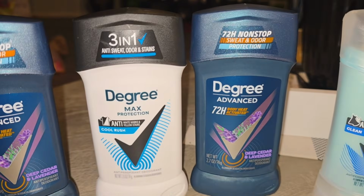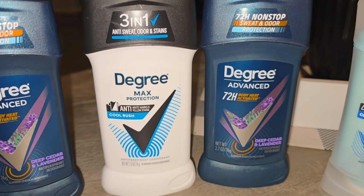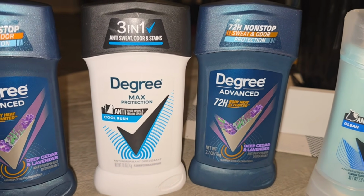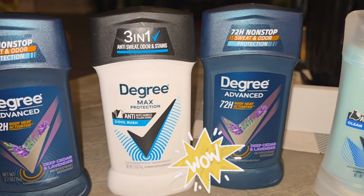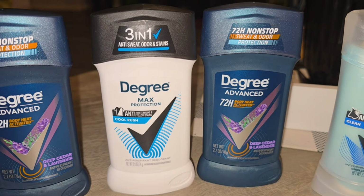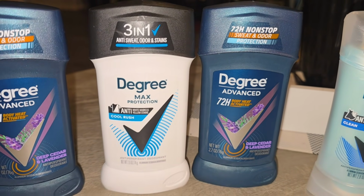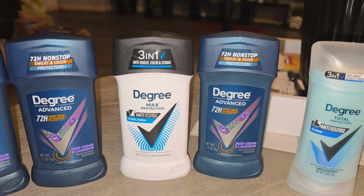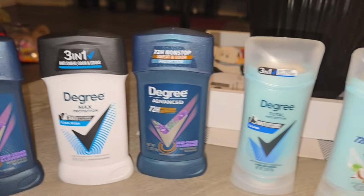Then I decided to mix it up a little bit and get the Degree Max Protection, and it was normally $5.75, but it is $3.75 now. And this one is $3 still, so this total was $6.75. The $4 came off, making both of them $2.75, or $1.37 each. Where can you get some Degree at for $1.37? Plus, these are full size deodorants. These are not the travel sizes.